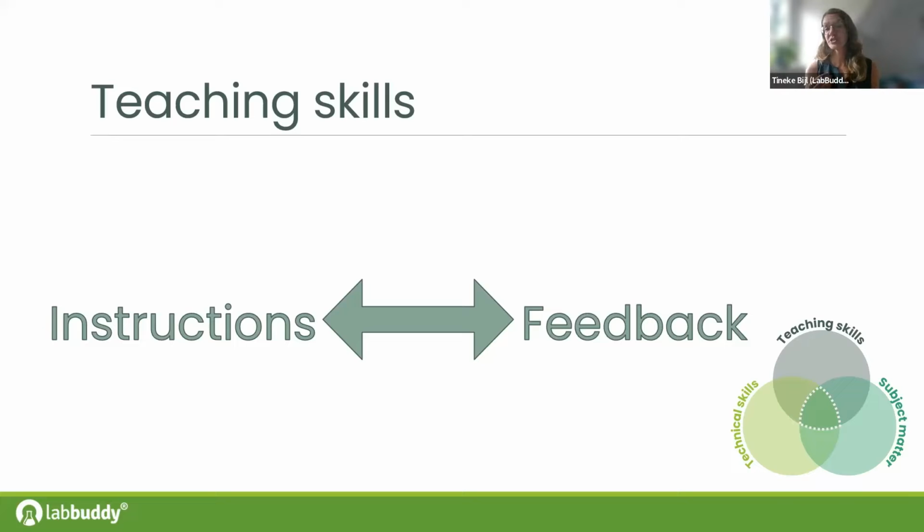Or it can be procedural information, like this is a pipette. You can adjust the volume. You have to do these actions in order to transfer liquid from one to another. So that's where it starts, with instructions. But then equally important is giving feedback.